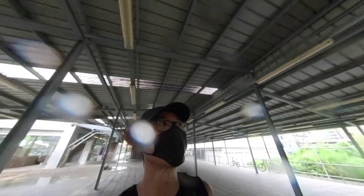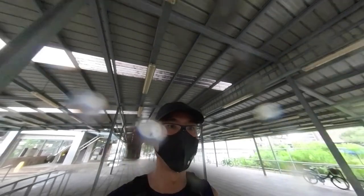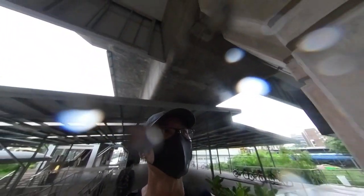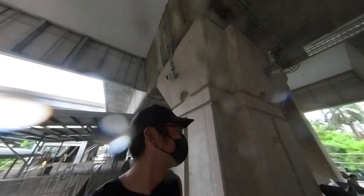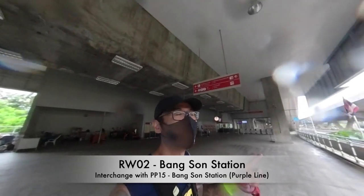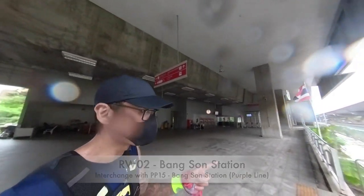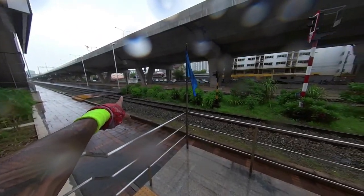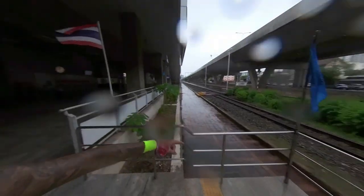Is this RW1? I think so, right? So this is Wong Sawang. The name of the station is actually over there. I'm not too sure if you can see it, the small ones along this railway.